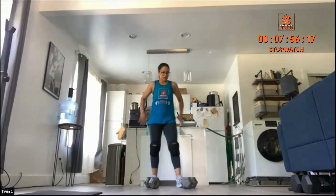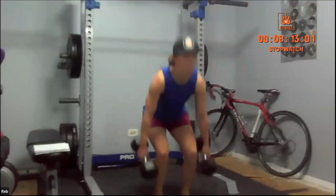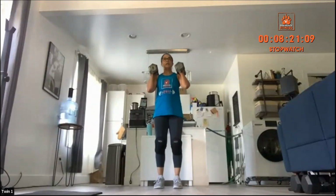Here we go, guys. Doing this thing. Working through these deadlifts. Working through these lunges. Doing what we gotta do. Reb picking up these dumbbells, starting this last round. Twin One closing out this last round of cleans. Mighty Mouse as well on what looks like the last round of cleans.